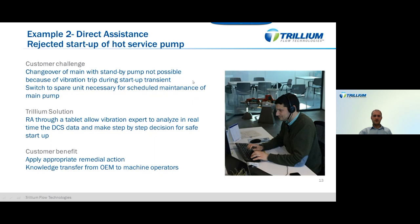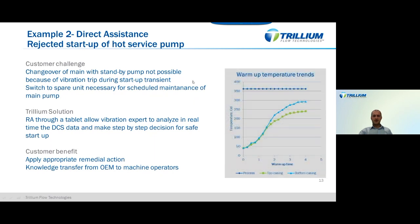Going through the different trends, attention was given to the warm-up temperature trend before startup, so before the standby unit was started. And here a non-optimal situation, so some room for improvement, was seen by the customer, in the sense that the pump temperatures before startup were not in the optimal range when compared to the temperature of the process fluid.